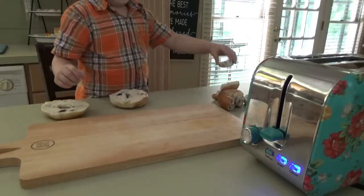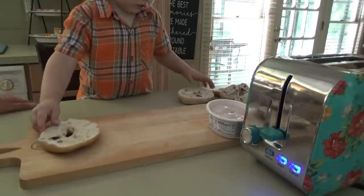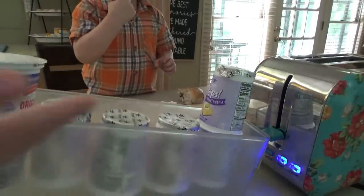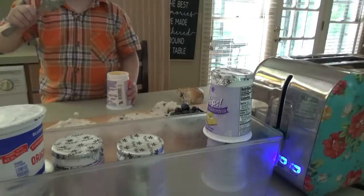We got strawberry cream cheese. We got butter. What do we want to put on here? Strawberries and blueberries? Yeah. Okay. I'm really loving these trays in the refrigerator because I can just pull out the yogurt tray and let them pick a yogurt. Here come the strawberries.